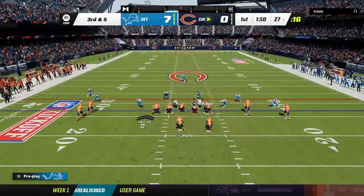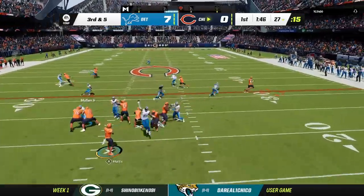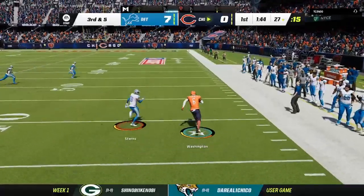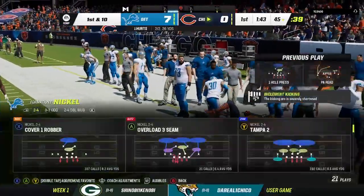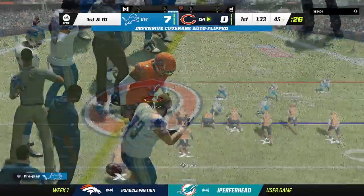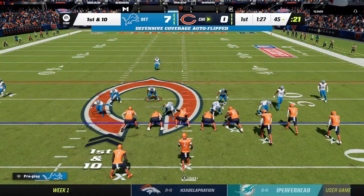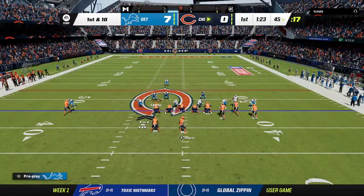Here's a play fake as they set up to throw, and it's a short one here, complete to the tight end. And he's going to be out up around the 45-yard line. 18 yards on that one, and Chicago has the first.